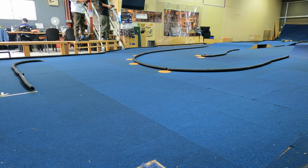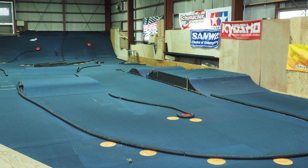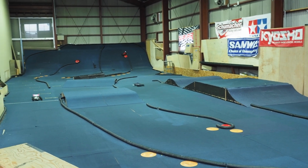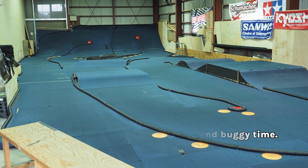But what that meant was most people were bringing two buggies, one to race when it was high end time, and one to race when it was Tamiya time. And I got talking to a couple of people, and it became really obvious that everyone was having just as much fun going around the track with their Grasshopper as they were with their high-end buggies.